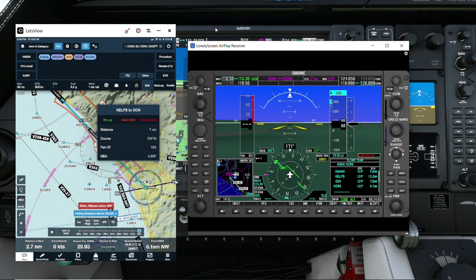So this way, if you're going to utilize the autopilot, it knows to intercept that course. Anyways, it's good to have it as backup, but we're going to use, as you can see here, the GPS in order to fly our route. Now, you remember that we're going to be given vectors. We're going to fly a heading 170. So let's go ahead and set the heading bug to 170.